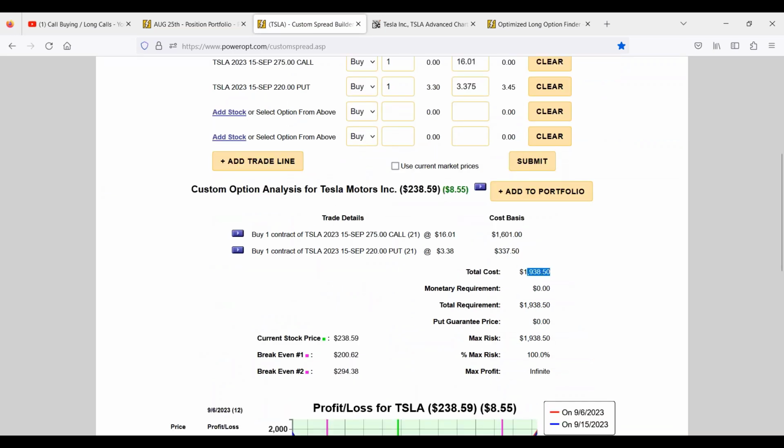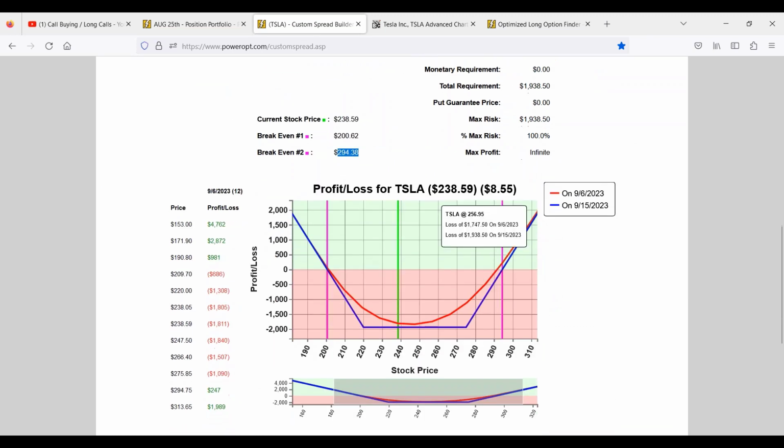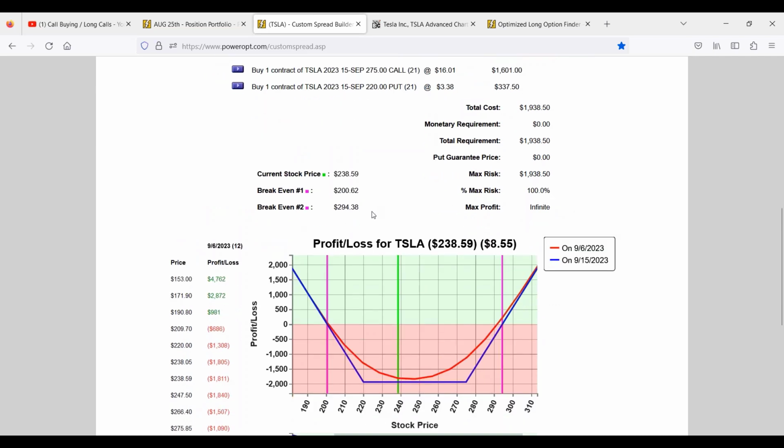So now you have a risk of $19.38 if the stock remains between $200.62 or $294.38. No man's land, dead man's valley, right? Death valley. That's what a strangle gives you. The probability of the stock being below 200 or being above 294 in the next 21 days is probably 5, 6, or 7%. Not likely to get back to break even. Now you've increased your chance of loss total from 1601 to 1938.